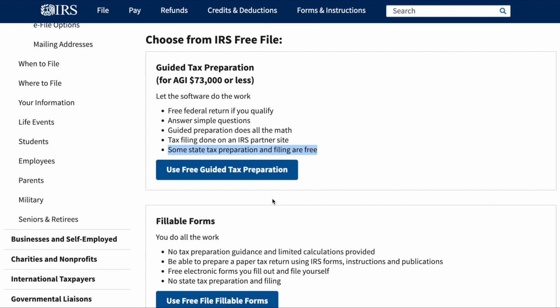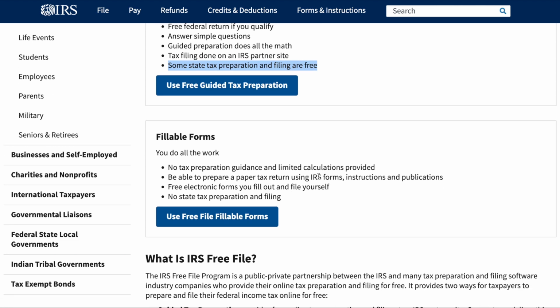But before I do that, I want to also share that you can also use fillable forms, where you do all the work. No tax preparation guidance and limited calculations are provided in this method. You should be able to prepare a paper tax return using IRS forms, instructions and publications available on irs.gov. Free electronic forms you fill out and file yourself. No state tax return preparation and filing is available.